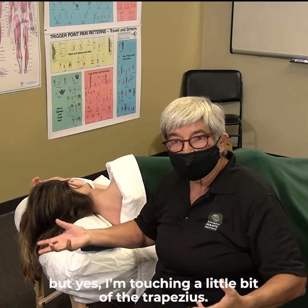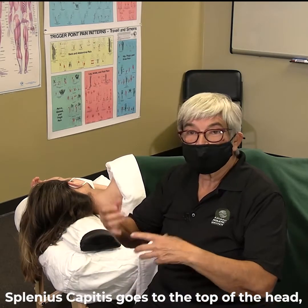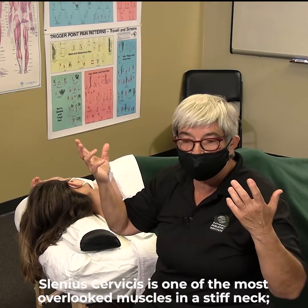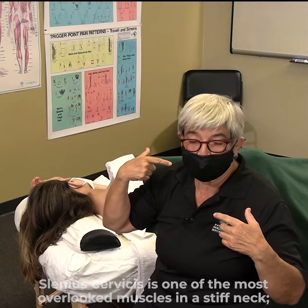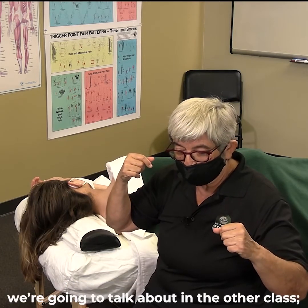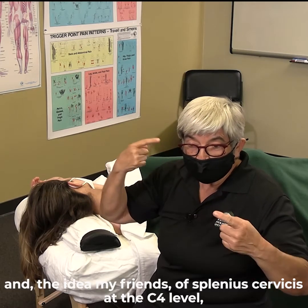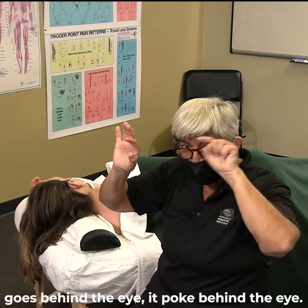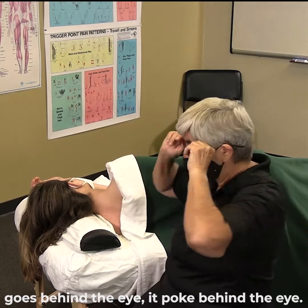The trapezius I'm going to focus on more when she goes face down, but yes, I'm touching a little bit of the trapezius. Splenius capitis goes to the top of the head. Splenius cervicis is one of the most overlooked muscles in stiff neck; we're going to talk about it in the other class. And the idea, my friends, is that splenius cervicis at the C4 level goes behind the eye.